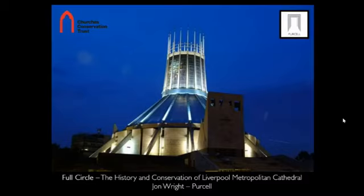So I think the work we've done, just like Peter alluded to, is potentially important for the future conservation efforts of post-war places of worship, and probably for post-war architecture generally, because the materials used in the construction of Liverpool Metropolitan were widely being used in that period, and I'm talking about concrete, glass, and steel in particular.